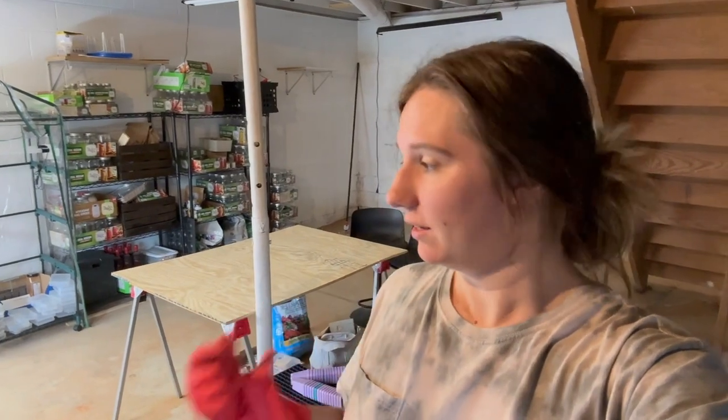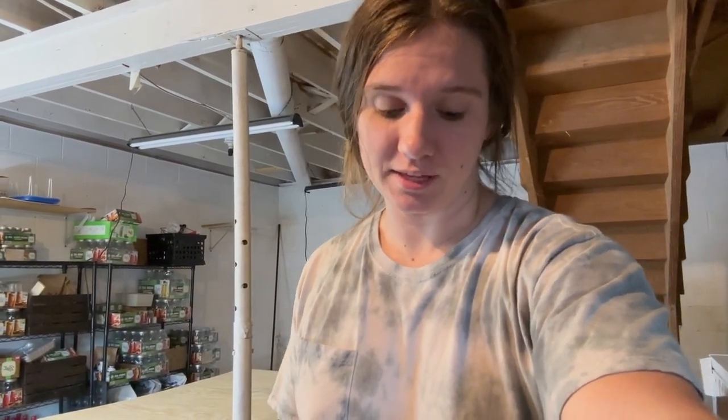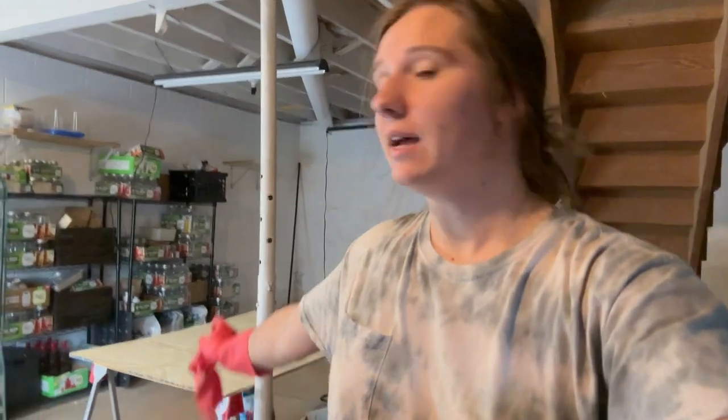All right, so it's slightly less chaotic in here. I would not say it's clean, but it is a little bit more organized. And I have space to organize my seeds now, which is really the big thing I need to do for our fall garden. I ordered some that I knew I needed, but I need to see what else we have because everything's been absolute chaos down here since I planted in the spring. So I have space to do that.